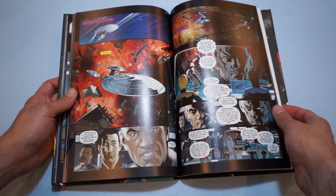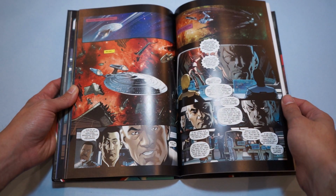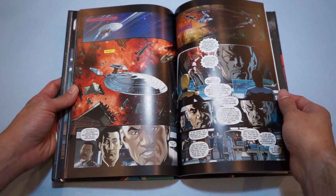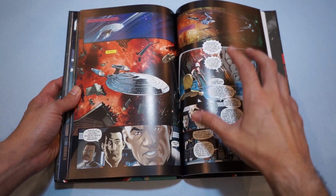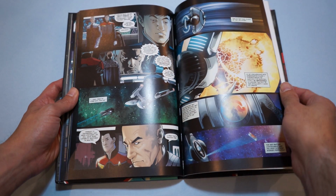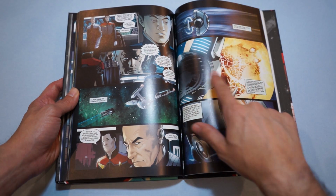And the artwork is top-notch. I really love the artwork in this book. Like I said, David Messina has done a lot of great work for IDW on their Star Trek books with Scott Tipton. So there is a lot of beautiful, beautiful stuff in this book. So I dig it quite a bit. Beautiful. Look at that. The jellyfish comes through nicely.